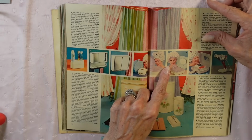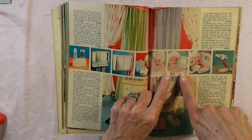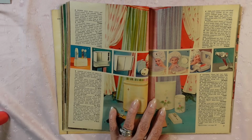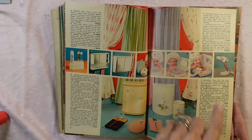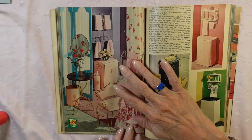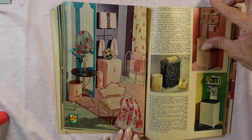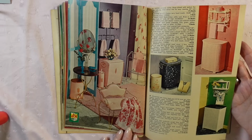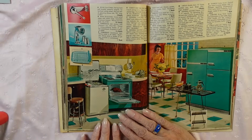Ooh, hair dryers. We had one of these. You would put your hair up in curlers, and then you'd plug in, and you had to sit there and get your hair dried. Shower curtains, N. How much for N? 10 books. Wow, that hair dryer is expensive. Oh, look at this padded hamper. This is all bathroom decor. Gee whiz. For us, this would have been so posh. Wow.